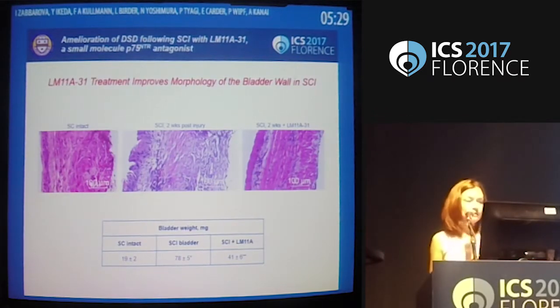We've shown that 2 weeks following injury, the bladder becomes much bigger and its weight is almost 4 times higher than in control bladders. We saw both urothelial layer and detrusor layer hyperplasia. We showed that the treatment with LM drug reversed these changes and saved bladder morphology. Also, the bladder weight was much smaller than in untreated animals.